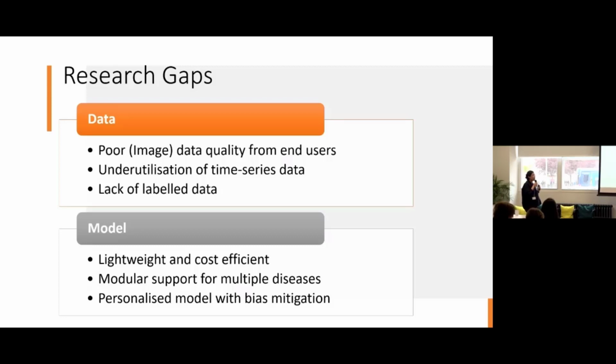And also, if we have frequently collected data from home, we are trying to utilize the time series data to check the changes over time, to see if there is any significant deviation, which may indicate some physical or mental issues that require intervention as early as possible. And one of the big problems in the medical image area is the lack of labeled data. Even if we have the image data, it's difficult and very time consuming to label them.